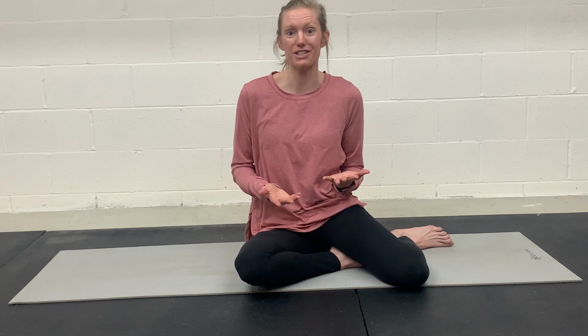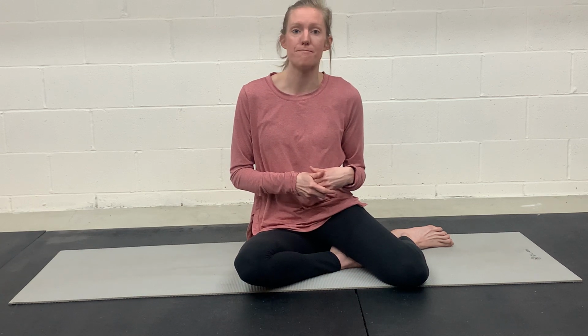So it can be sore if we're not used to that, but just monitor that. We don't want you to be in a bunch of pain from it. You shouldn't be in pain. So just monitor your technique. You may have gone too much, too aggressive, and just need to back off just a little bit.